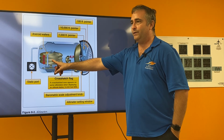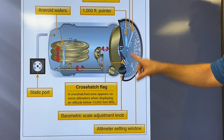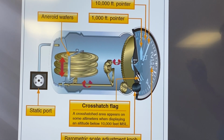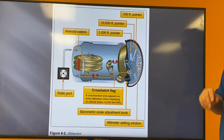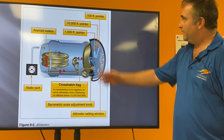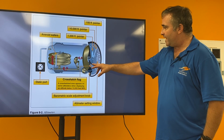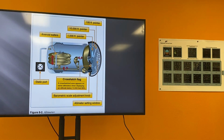So aneroid wafer is connected here. Just like I promised, there's gears that are attached, and then that will allow me to see or read my indicated altitude. Okay, comes from the static port only. You got the 100-foot, 10,000-foot, 1,000-foot marker. A crosshatch flag will show when your altitude is below 10,000 feet. So I don't think any of our altimeters on these airplanes have a crosshatch flag. That little section on the bottom, that'll show if you're below 10,000 feet.